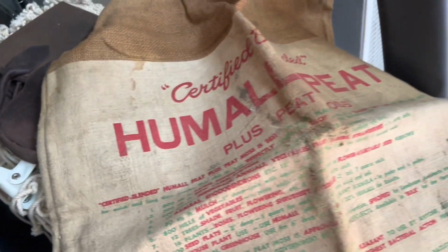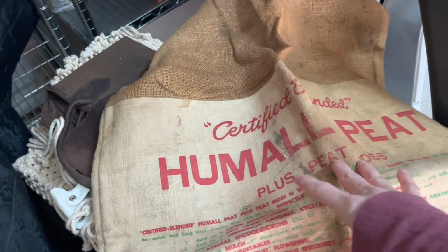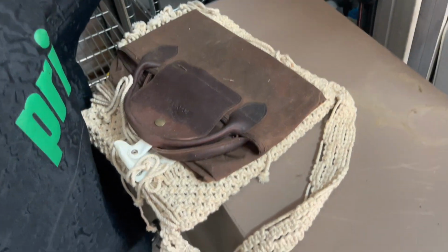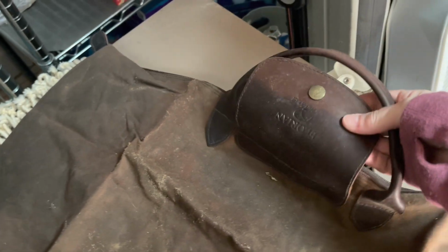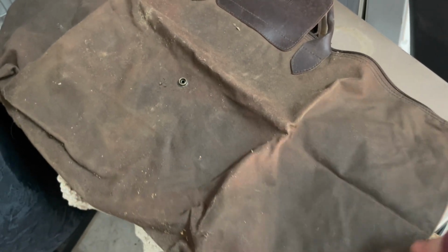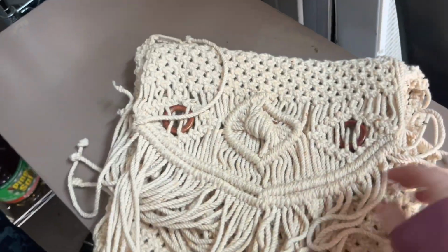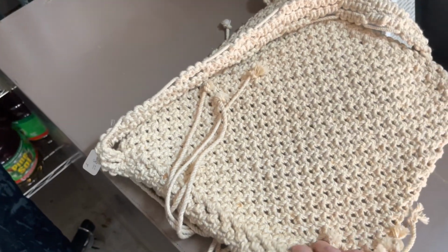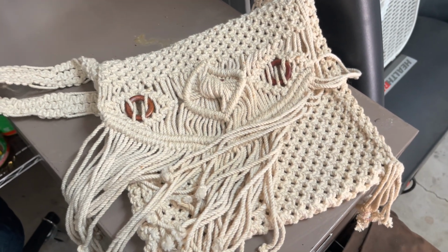There's this old bag. Again, I don't know what I'll use it for, but it's cool. I don't want to get rid of it. I did find this bag also. It's like a canvas, but it has this leather on here. And I could always recycle this leather. I have to clean this stuff up and see if this will even clean up. I think it's cool. And then I found this little macrame purse or something. I don't know that I would use it, but it'd be cool to maybe store something or display it.